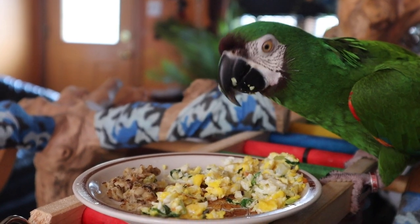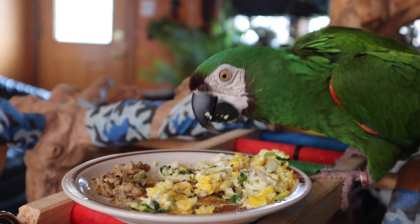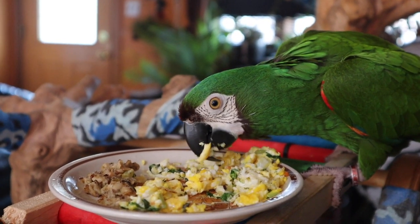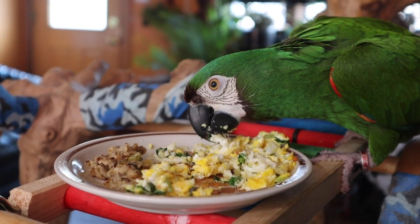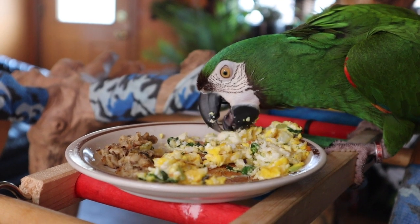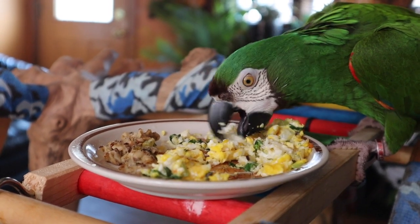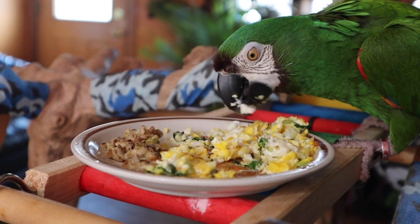So up to this point, I haven't been able to get her to eat her chop, her salads in the morning, at all. But I have mixed some chopped up vegetables inside her egg. And she's eating the egg, and I believe she's left every piece of vegetable behind. But I know she's starting to get a taste for it.